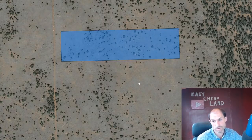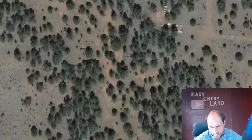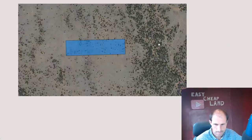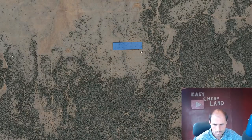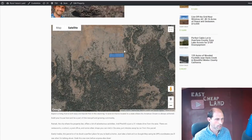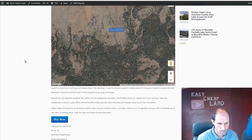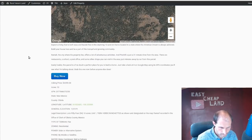$4,999 for 10 acres. Looks like there's maybe an old homestead over here, but I think this is supposed to be on government land, so I don't know what exactly that is. So this is new to the website. These maps, interactive maps, where the lot lines are. They're not on all the properties yet, but they're coming. It's going property by property. We're adding them as fast as we can.